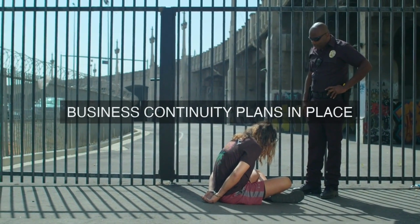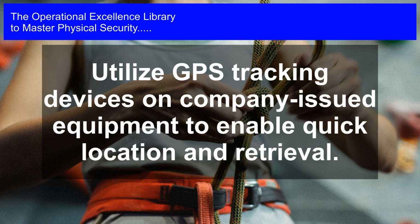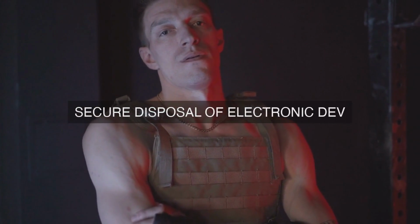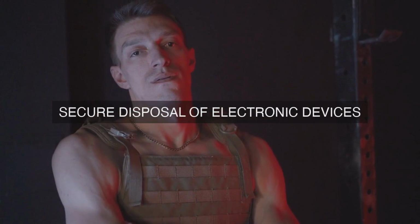Device registration and inventory management. A centralized asset management system is utilized to register and track all devices used by personnel within the organization. This system maintains an up-to-date inventory of devices, including type, serial number, and location. Each device is assigned a unique identifier, allowing for easy tracking and identification in the event of loss or theft.